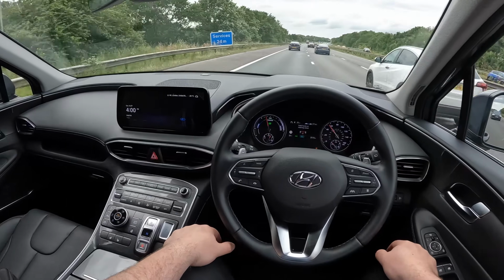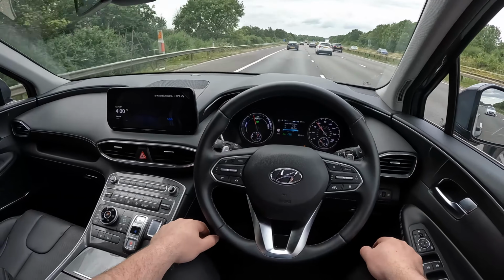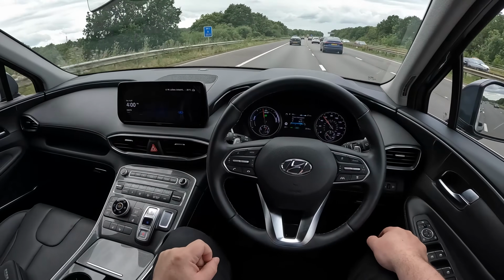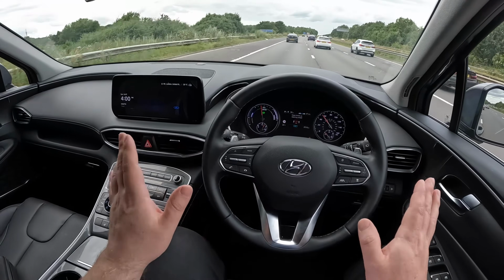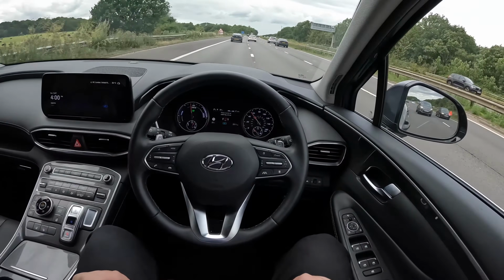I'd have to make sure to bring some earplugs, because that beeping sound would do my nuts in. I wonder if there's a way you can switch off the beeping. Any suggestions? Because automated driving is possible. It works.